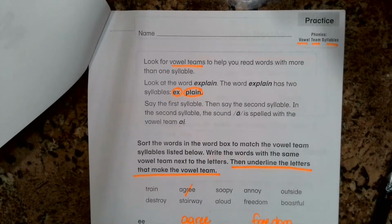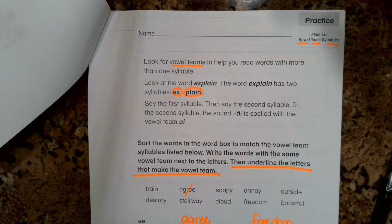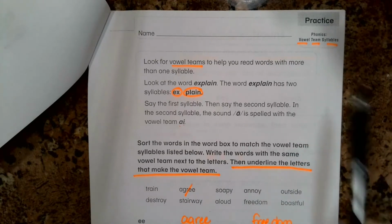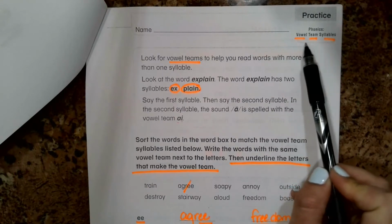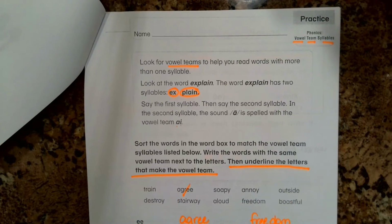The vowel team syllables is what we're going to be looking at today. And what is that? We already know what vowels are. You know what teams are, and we've been studying syllables, so you can probably figure this out, because a team is going to have more than one, right? So your vowel teams are going to be words that have two vowels right next to each other. But let's read this and then we'll look at our first example.